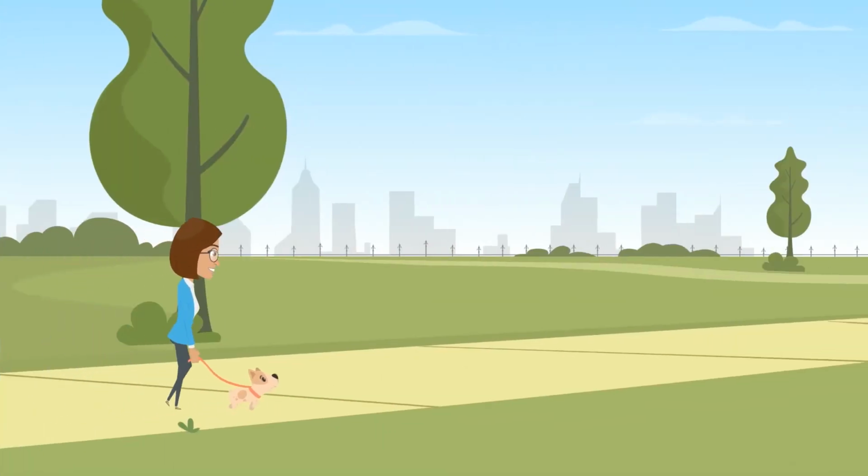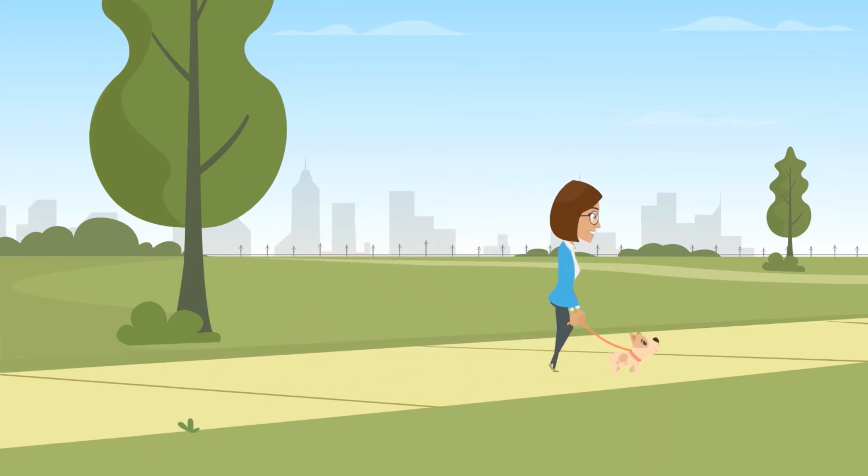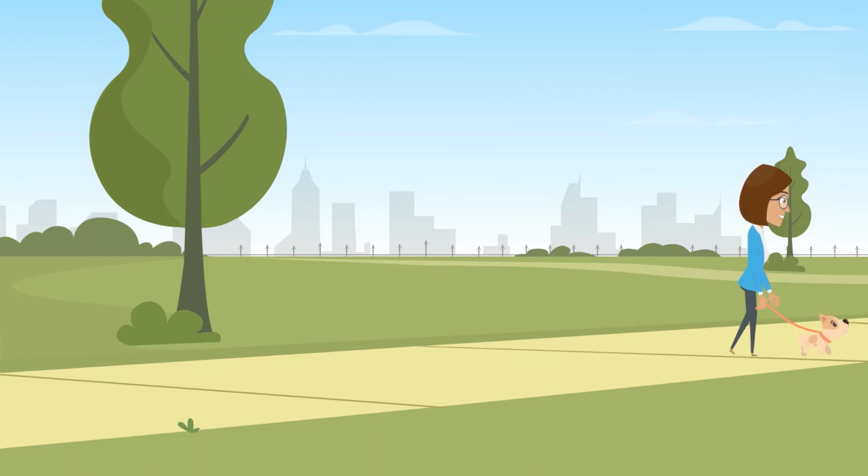And last, but not least, we find a rescued puppy, who is now more secure with its new owner.